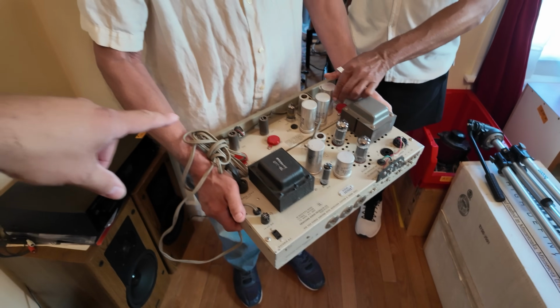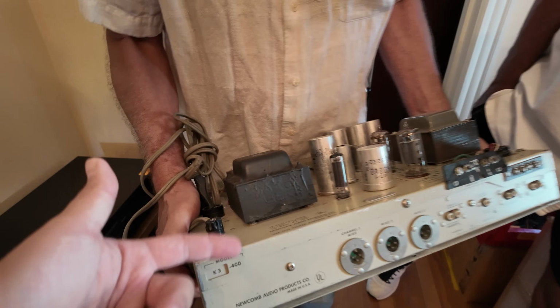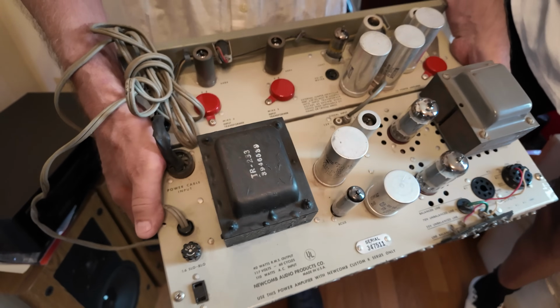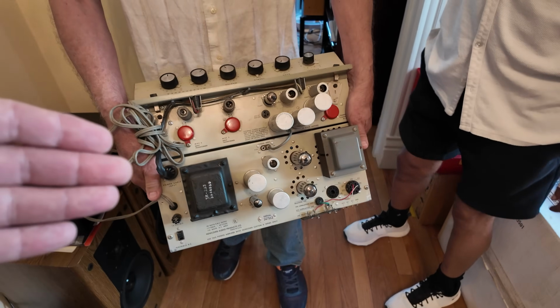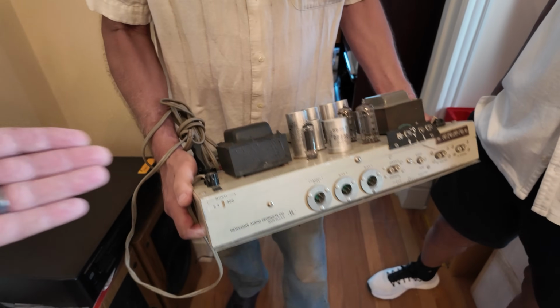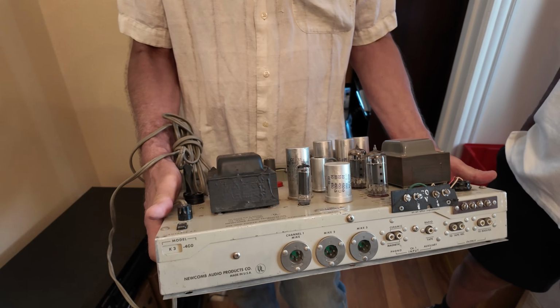See, there's a lot of stuff that's this age that people just don't know about. Newcomb's a brand that some people have heard of, but most people have not. So they would never know what it is or what it even does. Just by looking at it, people might say, I don't know what that is, I'm going to pass that by, but they shouldn't.